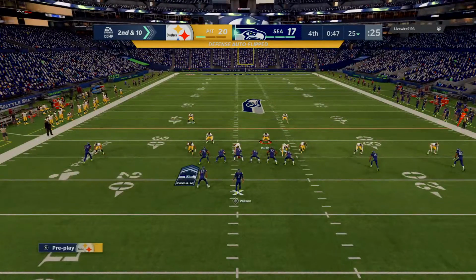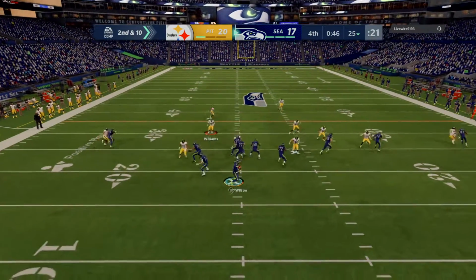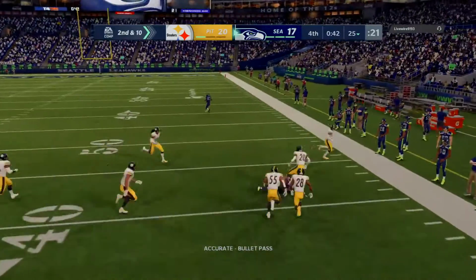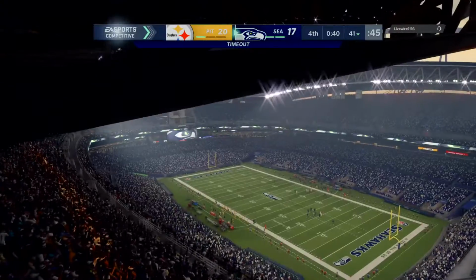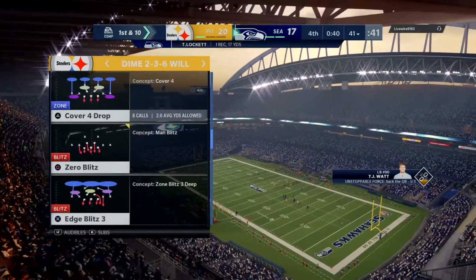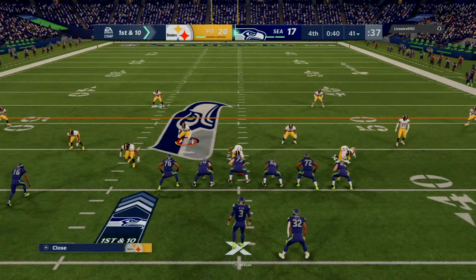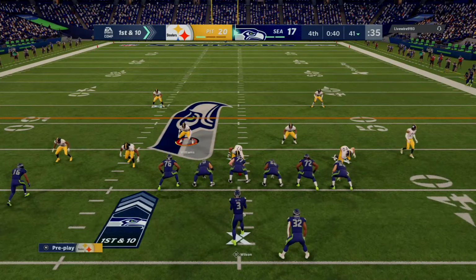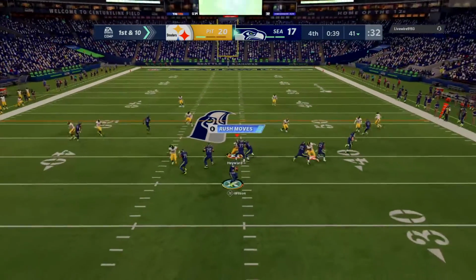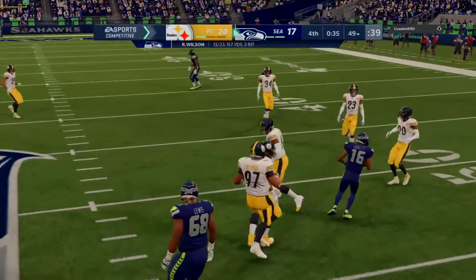Had the completed pass, but for no gain, stopped right at the line, so it's 2nd and 10. Throwing now is Wilson. And a diving grab. I think he got that, yes. Now the Seahawks going to use the first of their timeouts as they'll stop it with 40 seconds remaining in this fourth quarter. Back to throw. And they'll get him down after a pickup of 8.